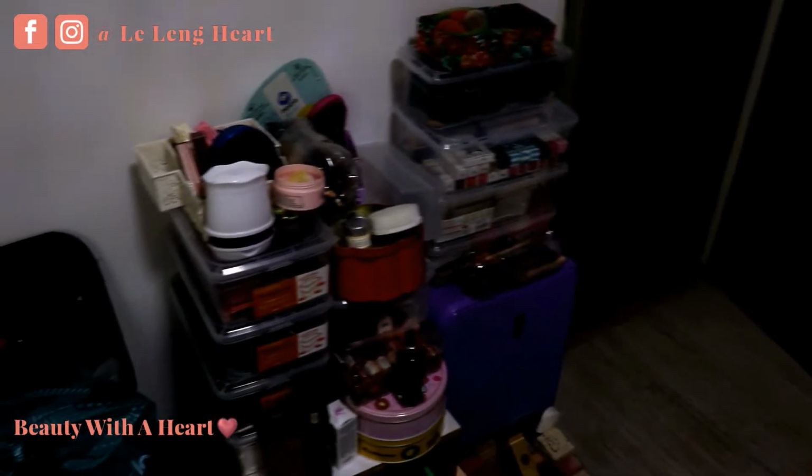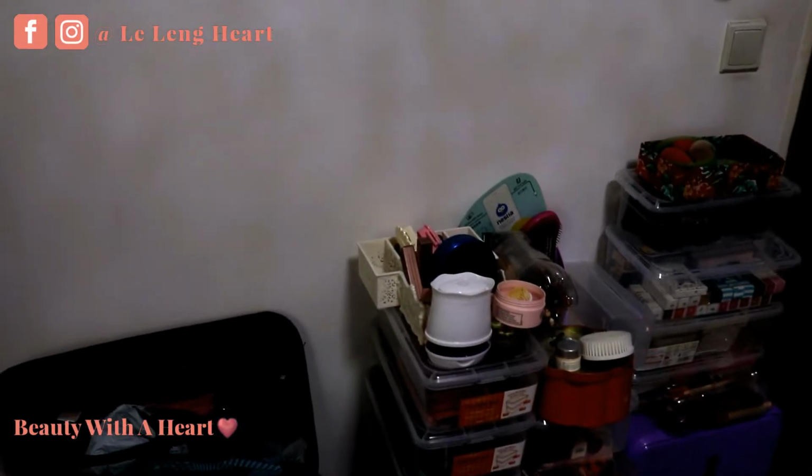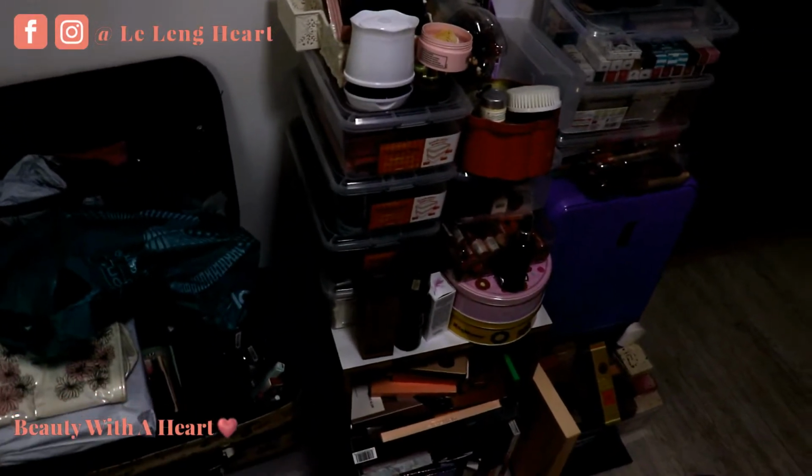And today we are going to Ikea for some shopping. So I'm looking at the Ikea Kallax shelf units, or 4x4 shelf. So hopefully I can gather all my makeup on that shelf. So now I'm going to clean up and change my camera battery. No more battery. See you in a while. Bye.